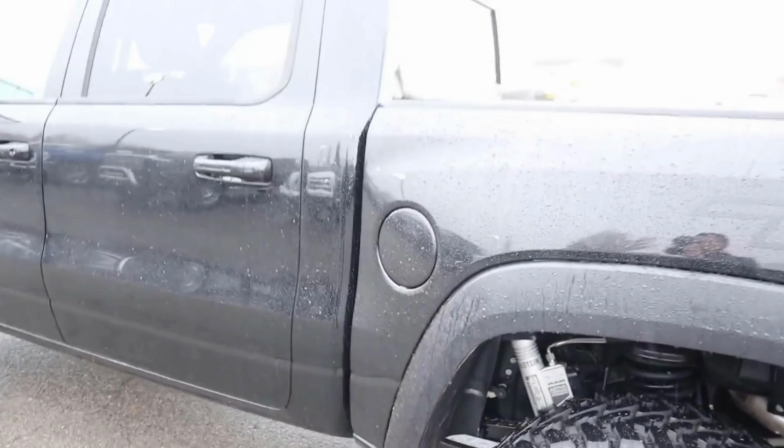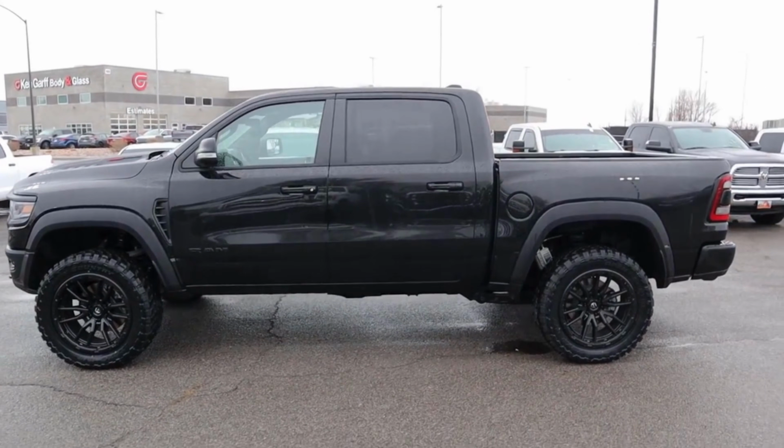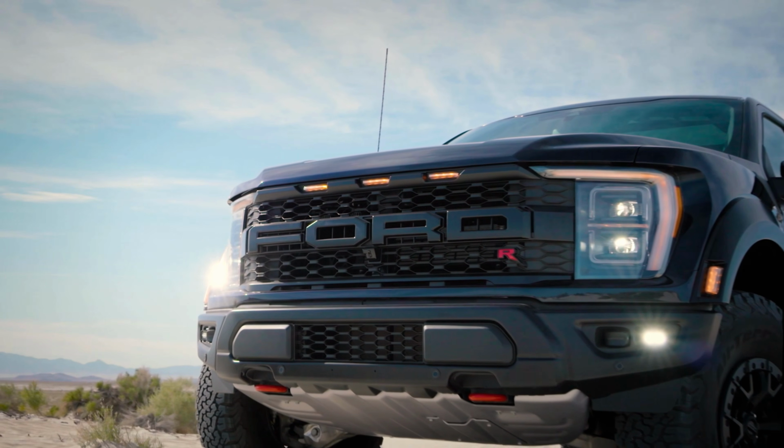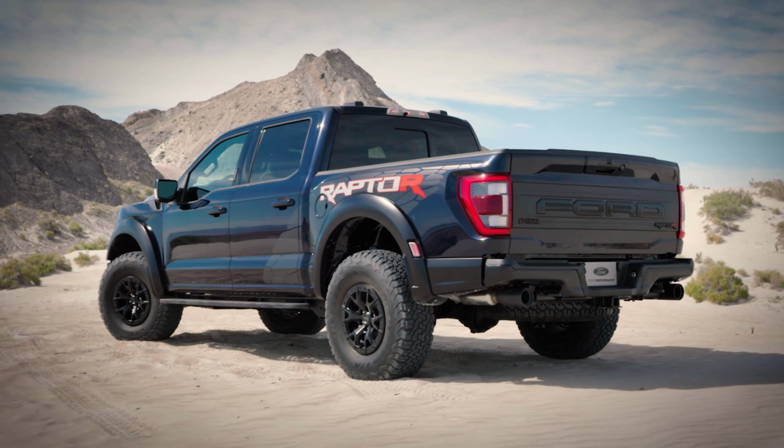And so from a shock and suspension standpoint, because they both have independent front suspension and solid rear axles, they're pretty much identical between the Raptor and the TRX. The biggest differentiating factor, right, is the tire size and the wheel size. 18-inch wheels stock with the TRX. Anyways, here are the shots of the Raptor R.